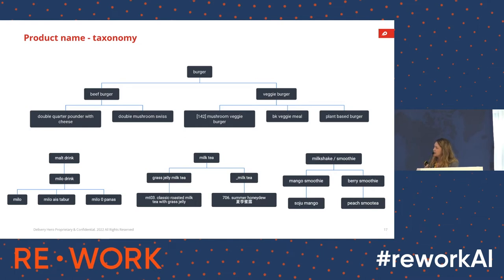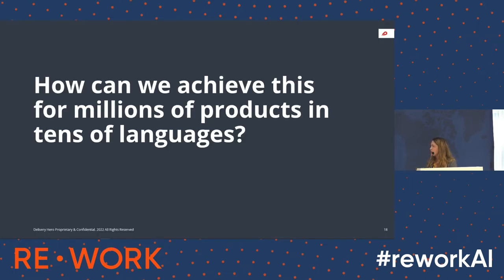What we wanted to have in the beginning was something like this, where we built a taxonomy from scratch. We were trying to build a dish taxonomy where we would be able to capture different levels of granularity of information for the product. In the child nodes, you will have the original product name, but then we will be able to identify different types of burger, not only a burger, but types like beef burger, cheeseburger, chicken burger, veggie burger, and so on. And once you have this information, it's very easy to extract the higher level category, that this is actually a burger. So how can we achieve this for millions of products in tens of languages?